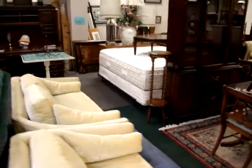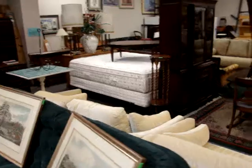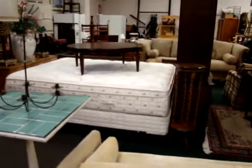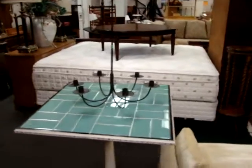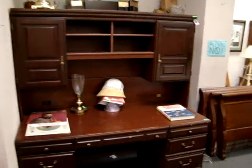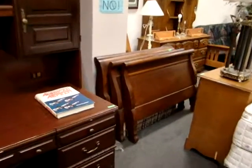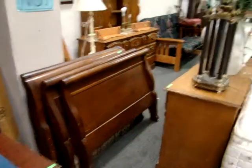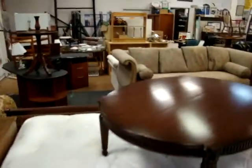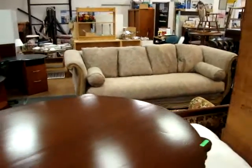Here we have a brand new queen size Serta box spring and mattress. Brand new. It was taken out of the plastic here. Tile top table. Here we have an executive desk, computer desk. A pair of twin sleigh beds with the rails. Look at that nice designer sofa. Just in time for the holidays, fix your house up for when the family gets in town.